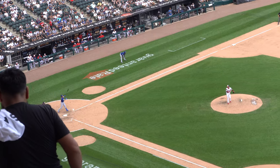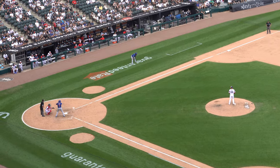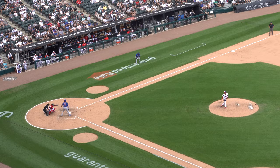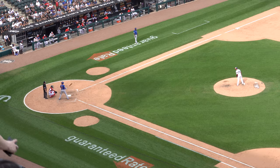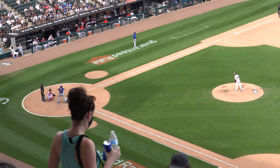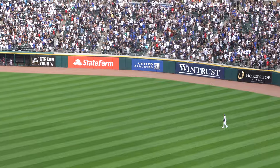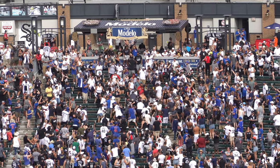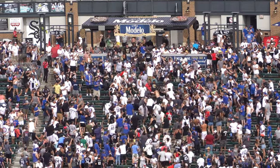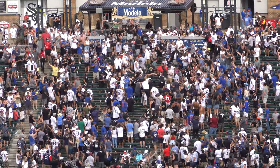Hey, down in front. All right, let's go, Ian Happ. Please, just do anything but strike out. Come on, Happ. Come on, Happ. What happened? Is there a fight? Been waiting for this. The Chicago Classic. Crosstown Classic at its best. They're getting into it. Oh, here we go.